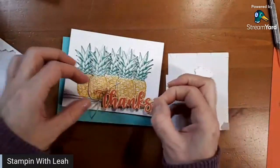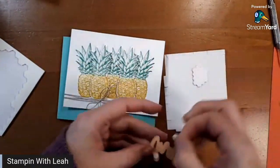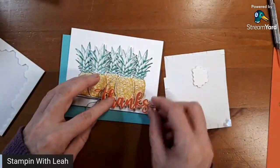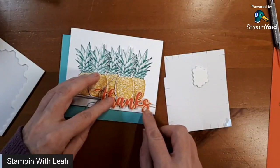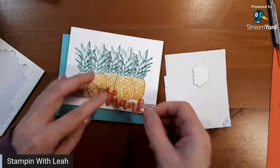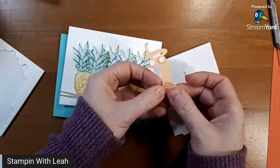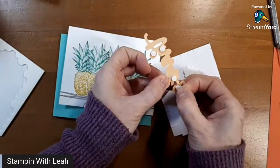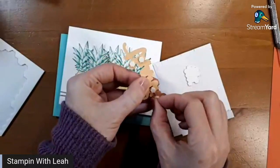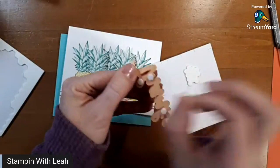And what I'm going to do is put these mini dimensionals in the top and bottom of my H, because those are going to fall between the two pineapples. And then I'm going to put one on my K and my S, because those are also not going to overlap on my pineapples. You can see there's that larger chunk in the center of the K and the S. So these don't need a ton of adhesive. We've got both ends covered. And now this can get attached.